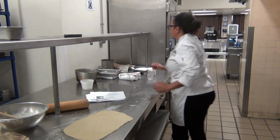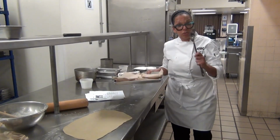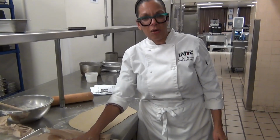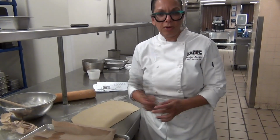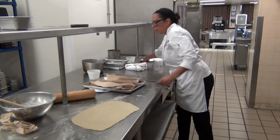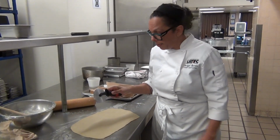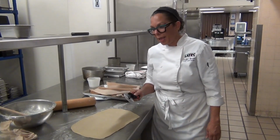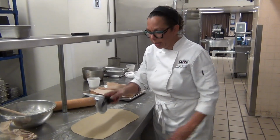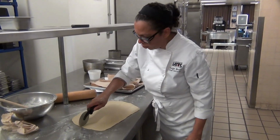You'll want to have some type of skimmer or a slotted spoon to remove your beignets. I also have a paper towel lined pan to remove my beignets when they're done. I'm going to use a pizza wheel to cut them, and you could use a knife to do the same thing, but this one works really easily. So I'm just going to make a couple of strips.